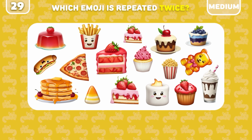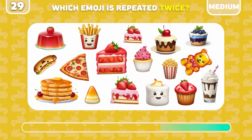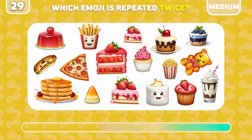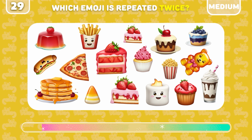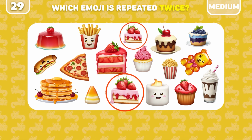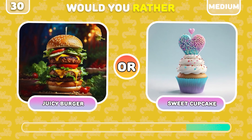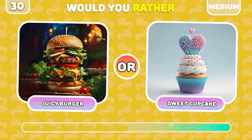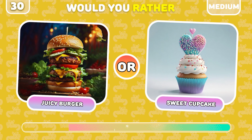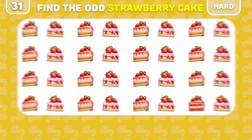Which emoji is repeated twice? Gotcha! Which food will you choose? Juicy burger or sweet cupcake? Find the odd cherries cake.